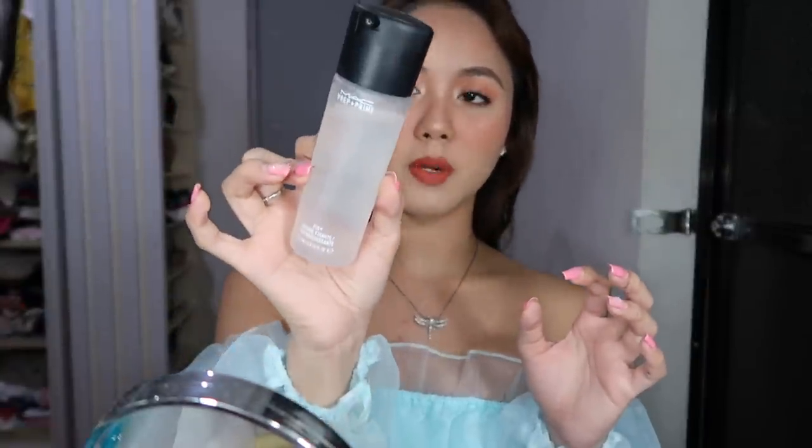Done with the lippy, I'm just gonna set my face using this MAC Fix Plus Prep and Prime.